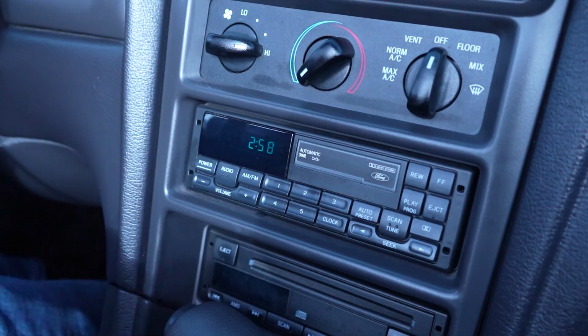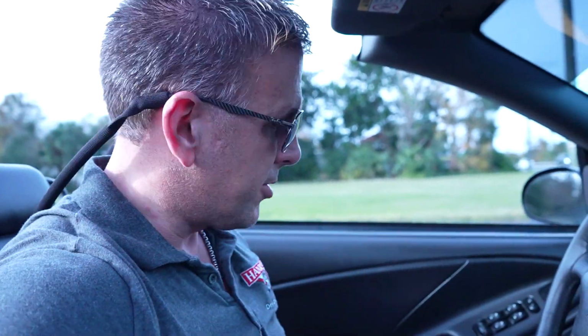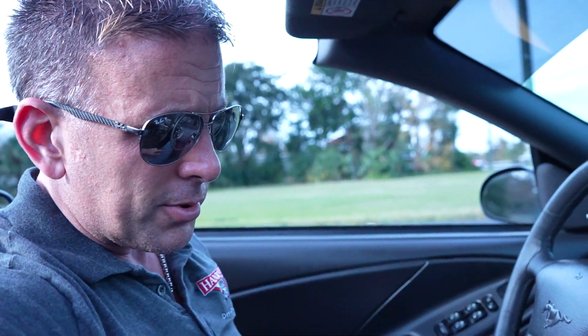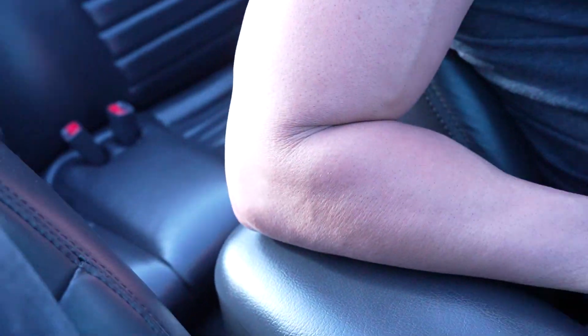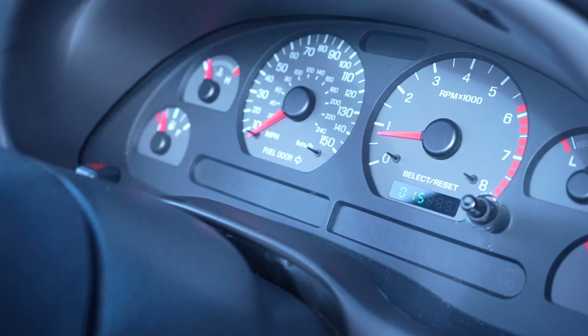Okay, now. Let's see. Where were we at? Showed you windows, showed you door locks, showed you mirrors, showed you the cluster, showed you the wipers, showed you the power top, showed you the AC, showed you the radio. I think that's about it. The car's fantastic. 15,863 miles is the actual miles on the car. There's all your lights, your battery lights, your ABS lights, all that stuff. Nothing is on in the car.